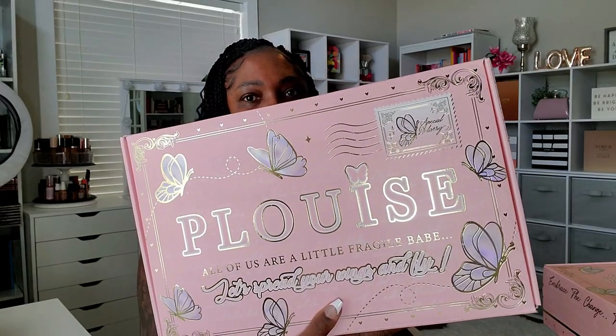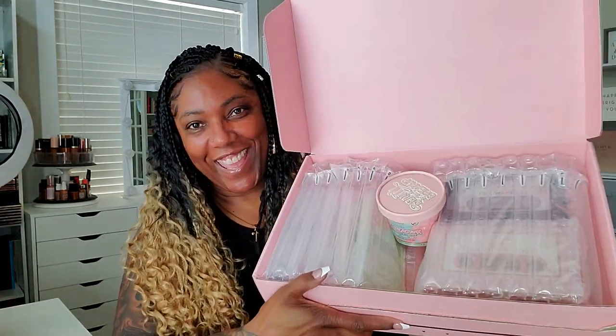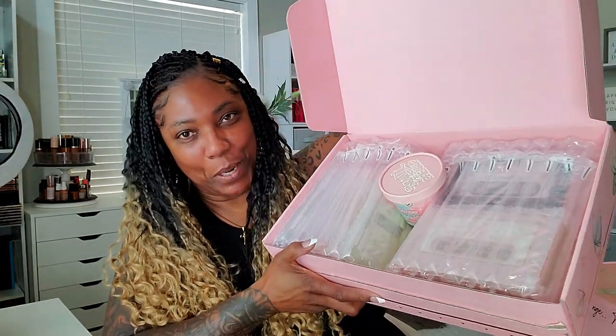Okay, you guys, so I got the big box open and I got three of these smaller boxes. Really pretty pink boxing from P. Louise. I like that. So cute. It's like a whole experience, you know. I'm probably gonna break a nail, quite honestly, because I have to pull this tab to open it. Look at that. Very much protected. I do like that.